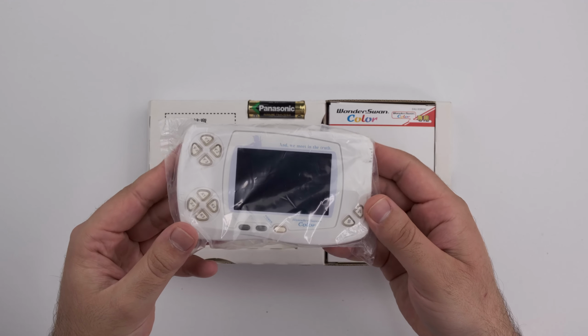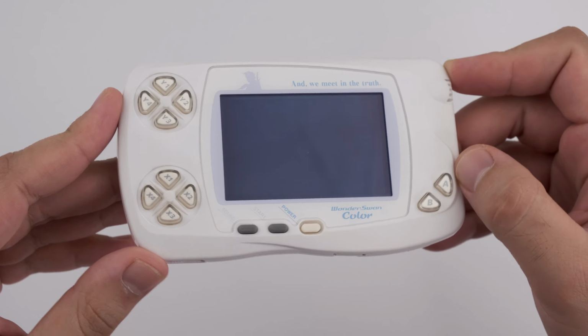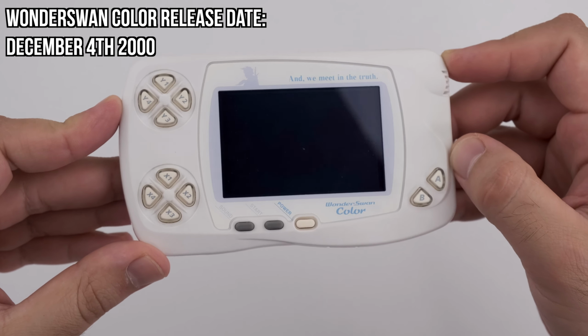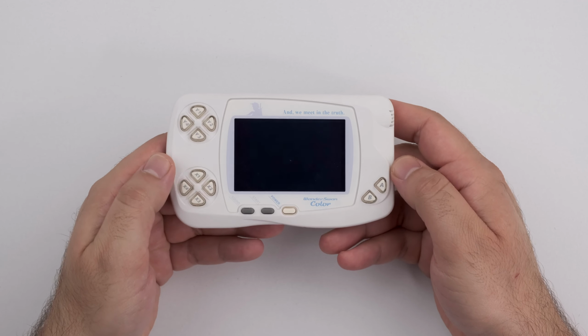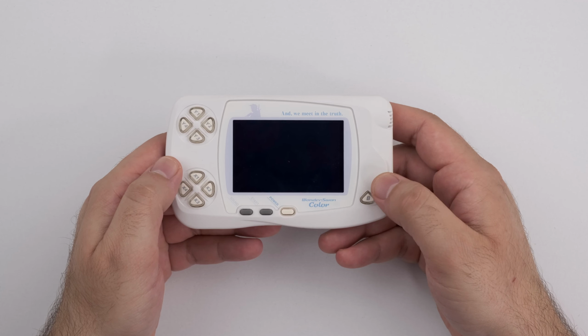The original WonderSwan featured a black and white screen, and the version I'm holding in my hands right now is its first revision, called WonderSwan Color, released in December of 2000, basically a year after the launch of the original console. It features a slightly bigger 2.9 inch screen that, as you can guess from the name, also adds colors.